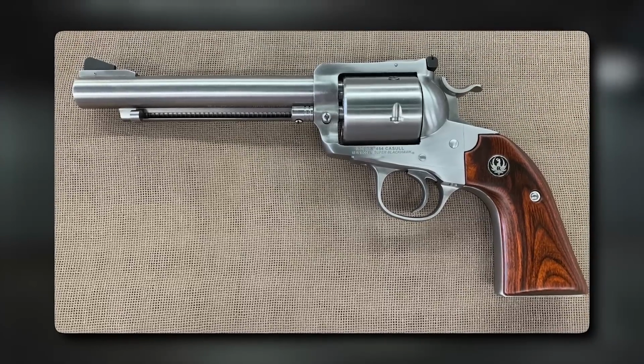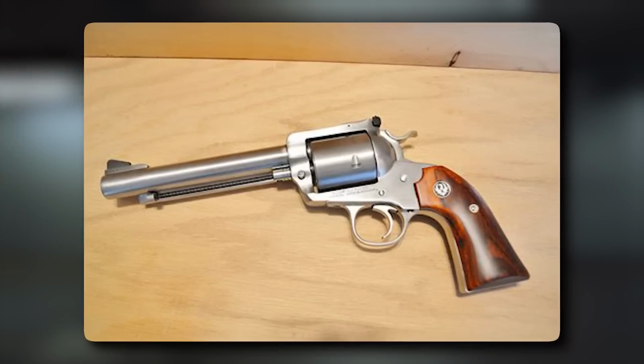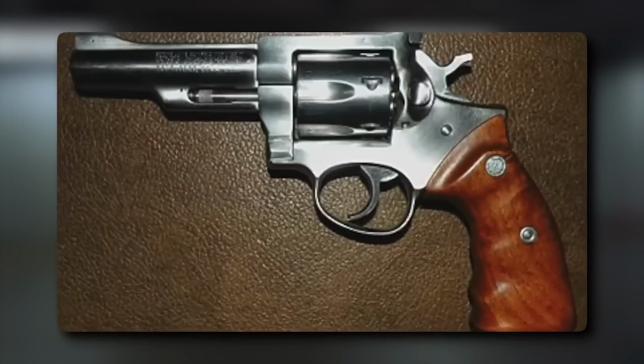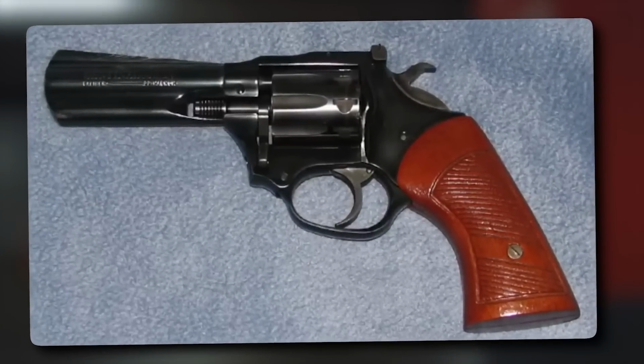Although it has become apparent that it takes longer to load this single-action revolver, it's fair to say that this 6-round reliable and safe-to-carry .357 caliber revolver more than makes up for its lack of pace with the power and accuracy that might one day come in handy in a sticky situation.